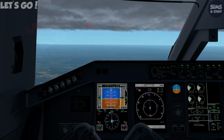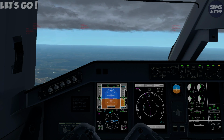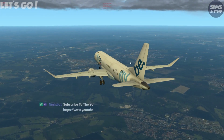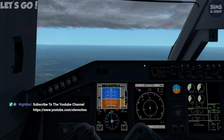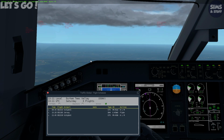It's going to be a very short final based on what I can see on the little nav map. So the approach is going to be interesting for sure. Okay, I wonder what Traffic Global's now got as my airport. Durham Tees Valley. Not many flights in and out of there.